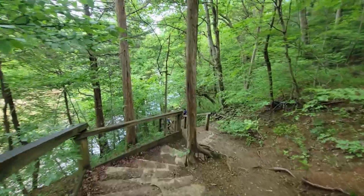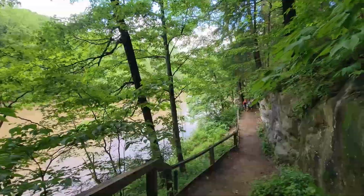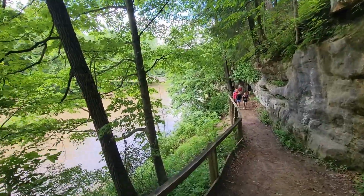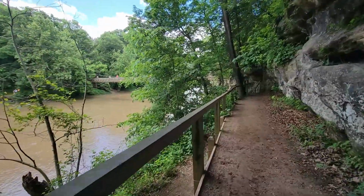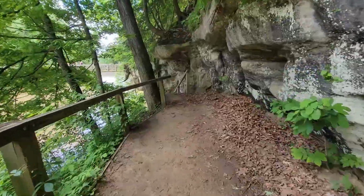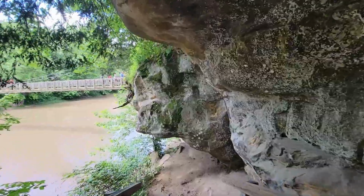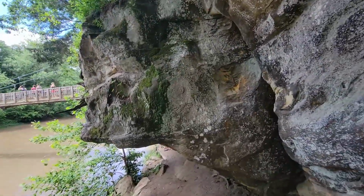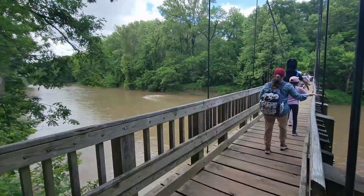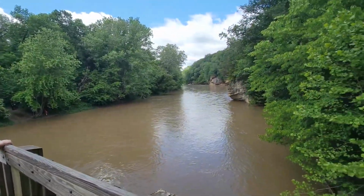You can tell I am getting closer to the visitor center. You can just see the suspension bridge there through the trees, although I doubt it shows up very well on camera. The river is definitely higher than when I was here before.